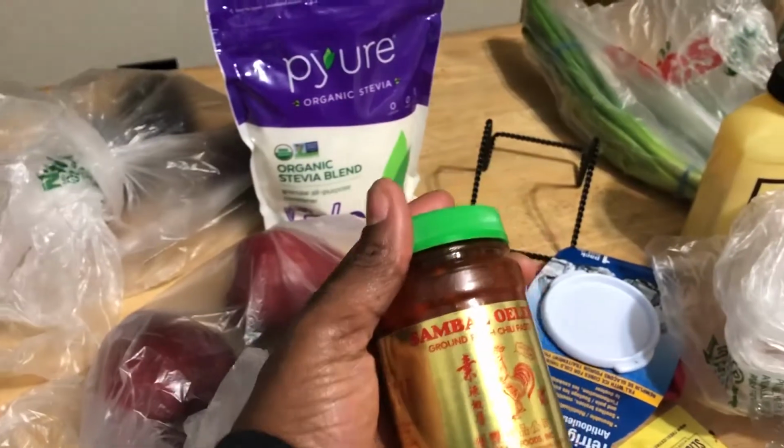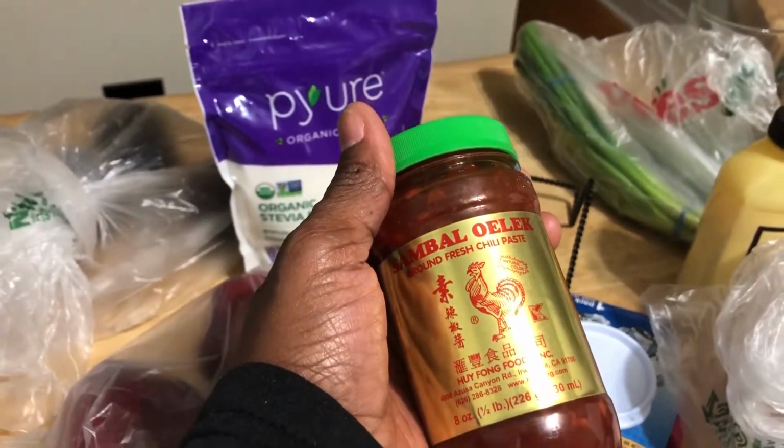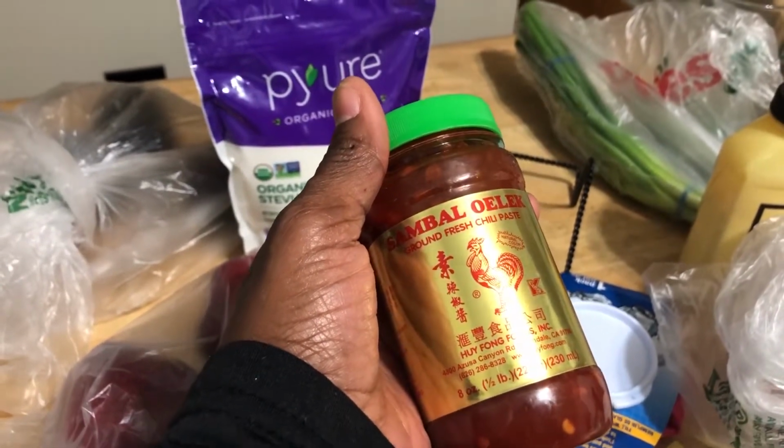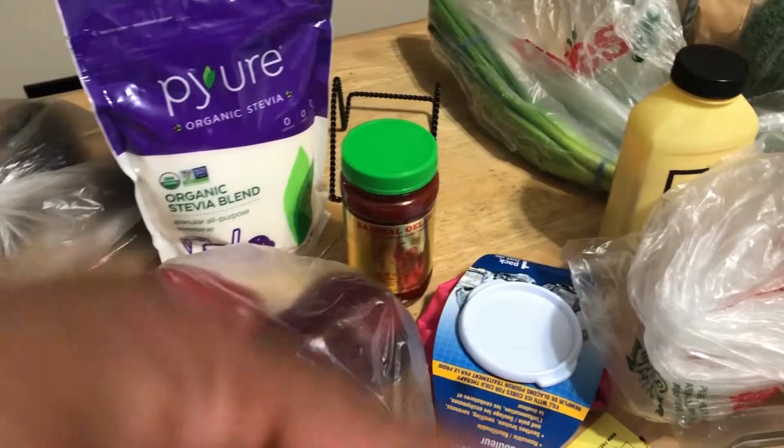I also have some chili. This is chili paste. It's spicy. It's like Chinese. I wanted to give it a try in one of my recipes that I'm going to make. A lot of my recipes are going to be on my blog, so I'll take pictures and put them on a blog with the posts.